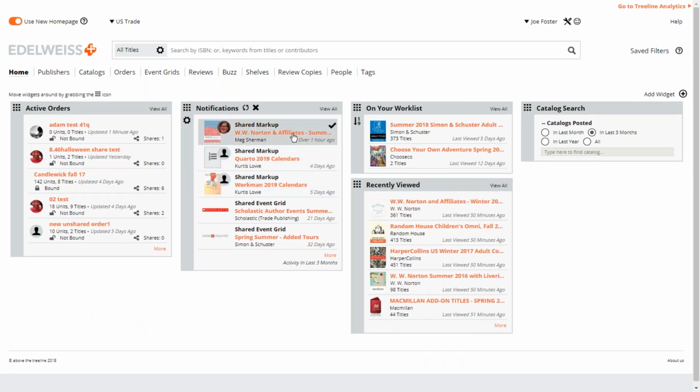All right, so that said, I'm going to go ahead and click on the shared markup link here. I do want to point out something. We're going to hop back and forth here real quick. There's also this work list widget here.